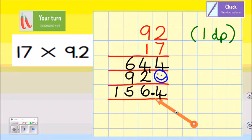Okay, well first of all I would approach it just like long multiplication. The only difference is I would pretend the decimal point is not there. So 9.2 in my eyes would become 92, making it the biggest number. So 92 would go first, 17 would go underneath again in their correct columns. But to remind myself that there was a decimal point to begin with, I would write to the right 1dp. Okay, so I know at the end I've got to put that decimal point back in to 1 decimal place. Now 1 decimal place means that one number, 1 digit, comes after the decimal point.